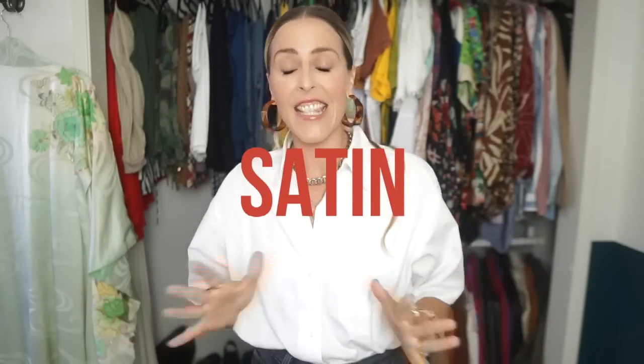Now this is a fun one. It is the trend of satin. The 90s satin is back. The 90s satin slip dress is majorly back. That very shiny, gorgeous material that you see, you know, for evening gowns. But think of this even for daytime.